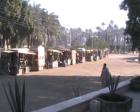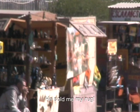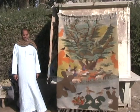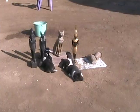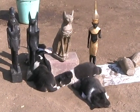These are the vendors at Memphis. Other places. How much? Okay. Isn't that beautiful? Look at that. These are puppies asleep among the gods.